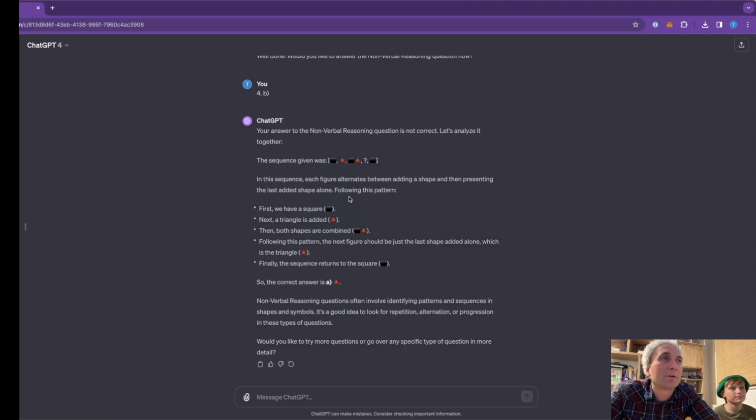Well, let me just read through this because I'm trying to follow the logic. First we have a square, and then a triangle is added, and then both shapes are combined. Following this pattern, the next figure should be the last shape, which is the triangle. Sequence returns to the square. The correct answer is A. Oh yeah. I get it now. Do you get the logic? Yeah, it says each figure alternates between adding a shape and then presenting the last added shape alone. So yeah.